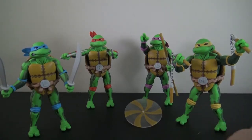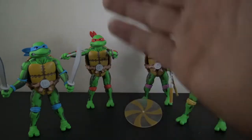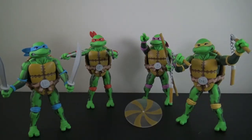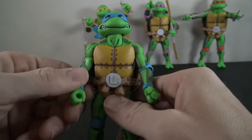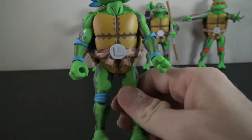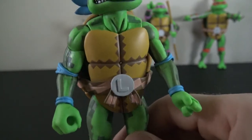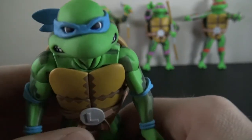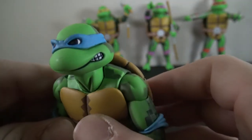So let's take a closer look at all the turtles. They are exactly the same. The only difference is the letter in the belt and the color. That's it. So we're just going to pick one turtle and take a closer look at the figure itself and the articulation. Okay, so taking a closer look at these turtles, I'm just going to use Leonardo for the reference, but as you can see, they are done very, very well. I mean, just the paint is done very well all over these figures. Very nicely painted on the bandana and the mouth.